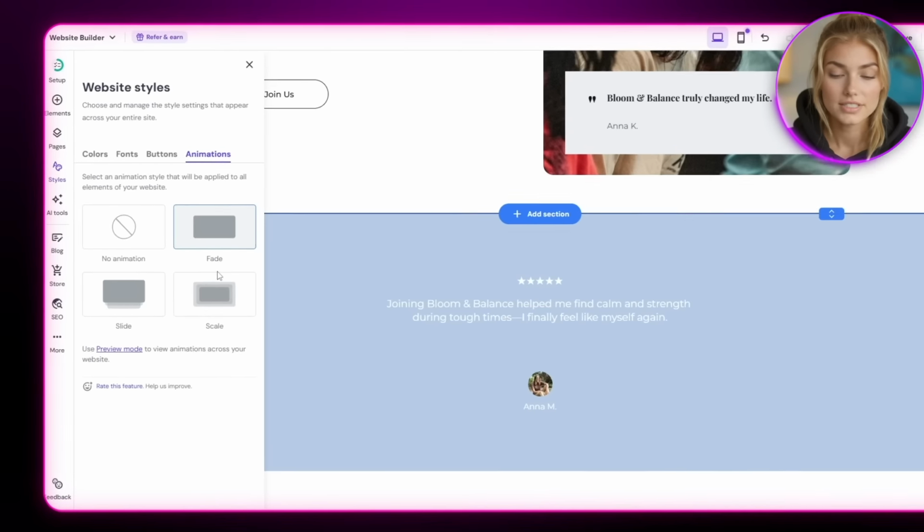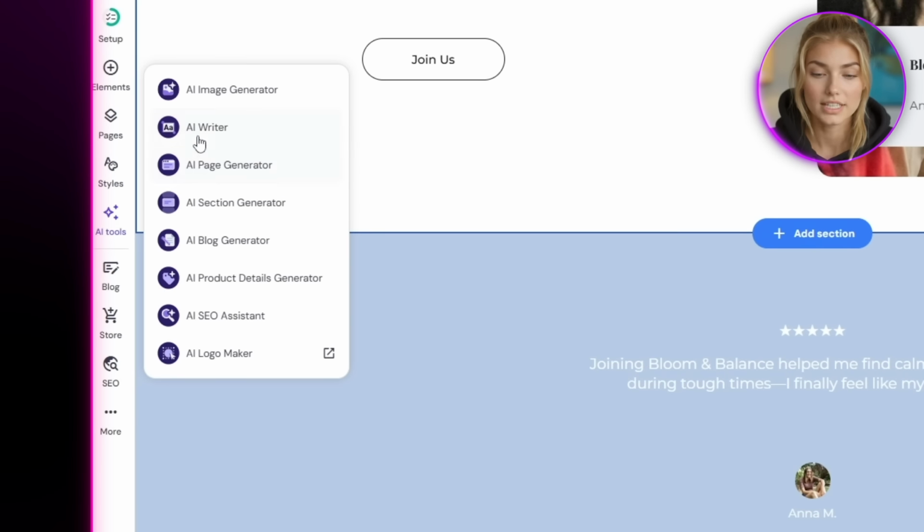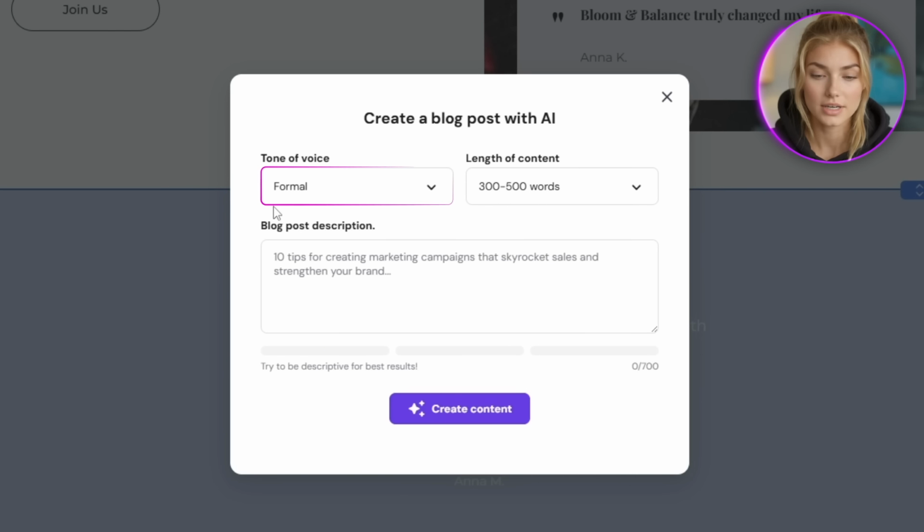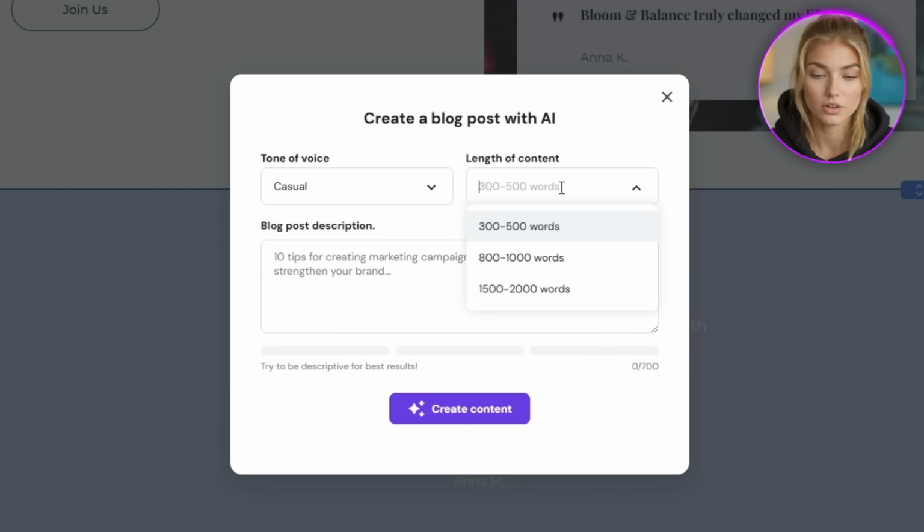If you want to publish articles or updates, adding a blog is super simple. In the left sidebar, click AI Tools, then scroll down and click AI Blog Generator. Here you can set the tone of voice, the length of the content, and then enter a description of what you want the blog post to be about. Let me create a post about morning routines. I'll set the tone to casual and the length to 300 to 500.